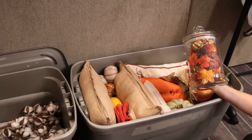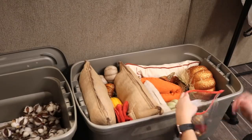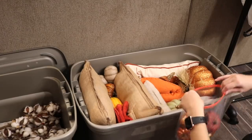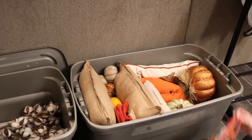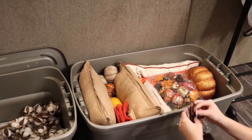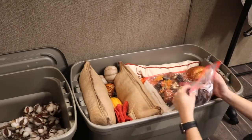Now, I did mention this in my declutter and organization video, but any items that are small or loose, I like to store in Ziploc storage bags. That way they don't roll around and make a mess in my bins, because I definitely have had that happen a time or two. It just makes it so easy to pull out the following year and have everything in one place. And I like to do the same with anything that contains glitter, just so that it doesn't make a big mess in my bins.